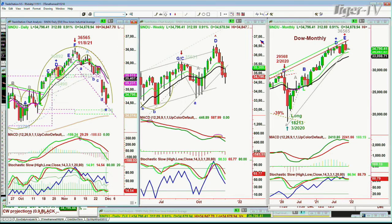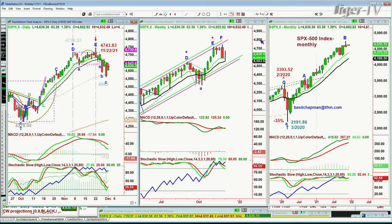Dow's up 312 at 34,796. S&P is up actually very nicely, up 63 points. And the 9 period did cross negative yesterday underneath the 14. It went pink. The MACD is weak. The stochastic is very weak at 26%. The on-balance volume, still very good, but pulled back like we expected it to do. You've got your peak E, the right, left side, right side.